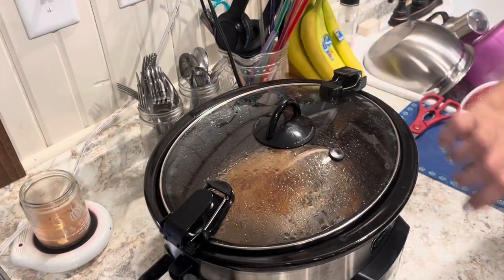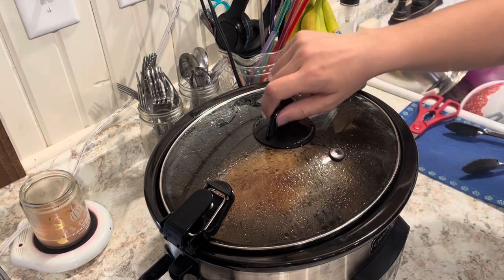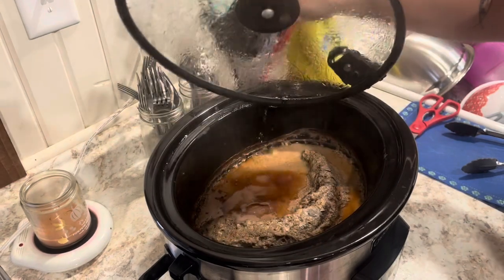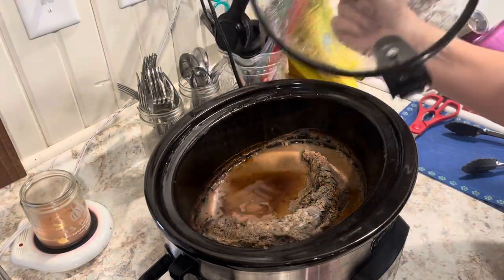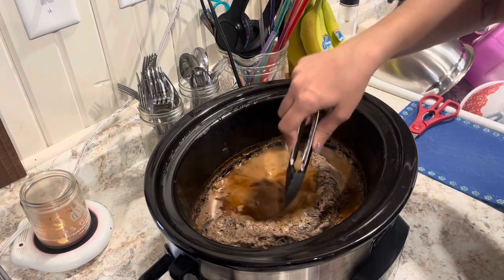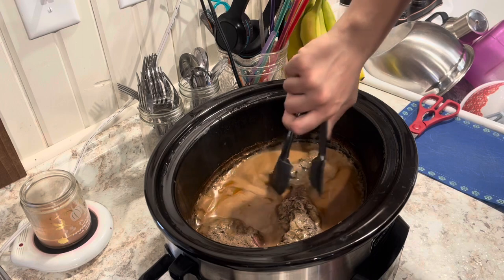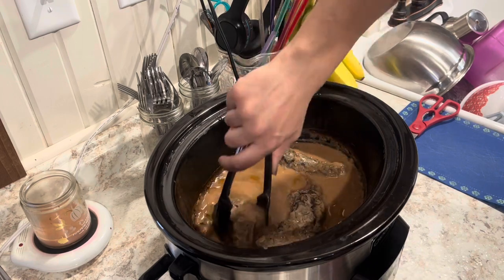This was cooked for 8 hours, and now it's got 2.5 hours left on the warm setting. This is the first time I've taken the lid off. It looks a little dry on the top, but that's okay. That's just because of the liquid that went on it, so you just can break it apart and turn it over.